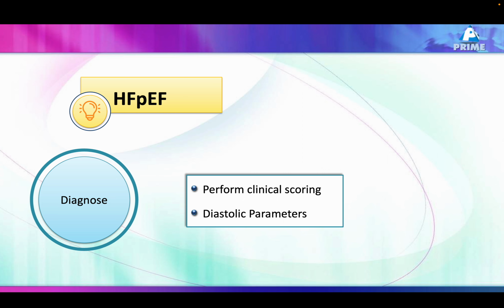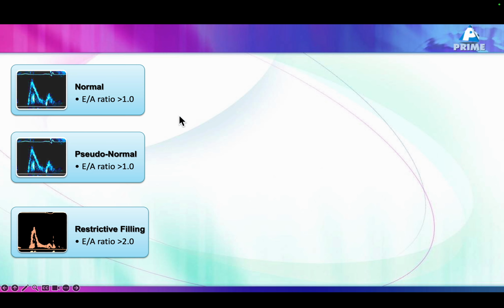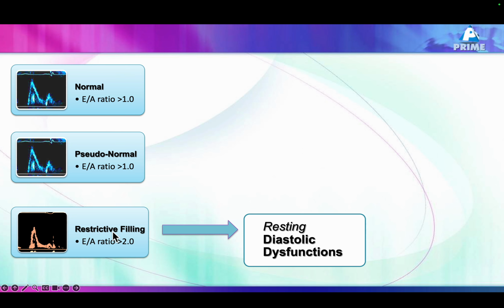Now, we should do a clinical scoring system, including the diastolic parameters. And what are the diastolic parameters? We have been doing these diastolic parameters, and this is what our main thing had always been focused on. You have three kinds of patterns: normal, pseudo-normal, and restrictive filling pattern, or A more than E, which I am not discussing here. Now, if you have a restricted filling pattern, E to A ratio more than 2, you say that, okay, this is the diastolic dysfunction for sure.